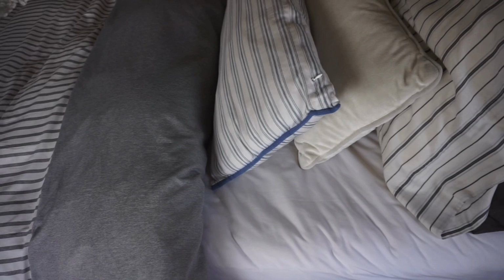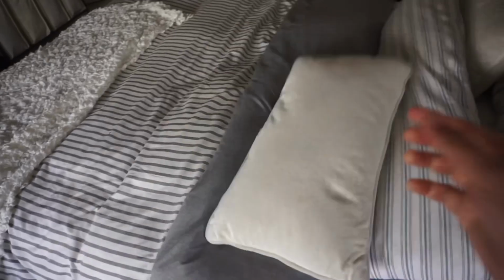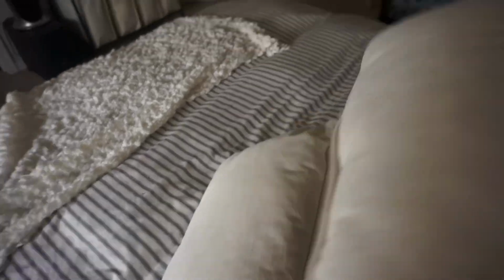And then another white sheet from IKEA. I got this mini decorative pillow from Ross and got it on sale again, and it only cost 90 cents each, and I got 2 of them, so it's a pretty good deal. Throw pillows are very expensive, but I got them so cheap. And then this is another IKEA pillow shams.